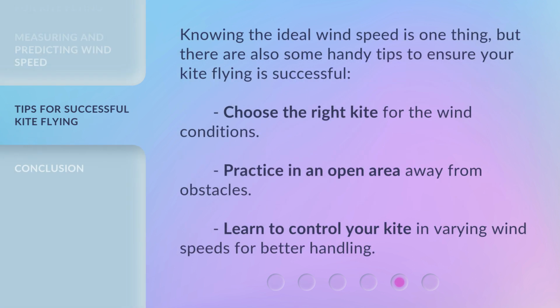Knowing the ideal wind speed is one thing, but there are also some handy tips to ensure your kite flying is successful. Choose the right kite for the wind conditions. Practice in an open area away from obstacles. Learn to control your kite in varying wind speeds for better handling.